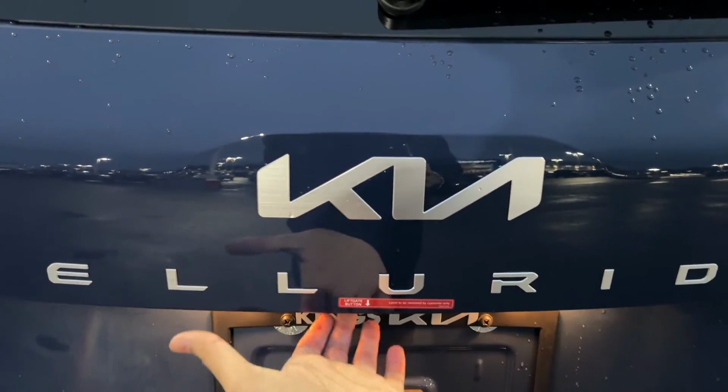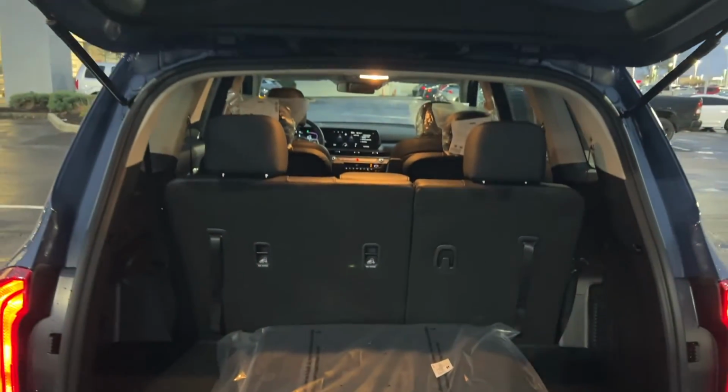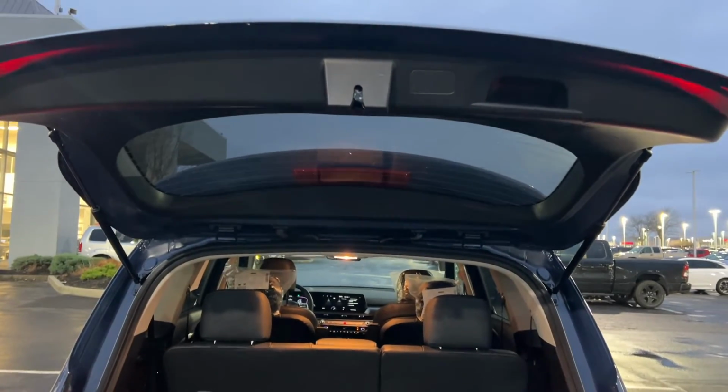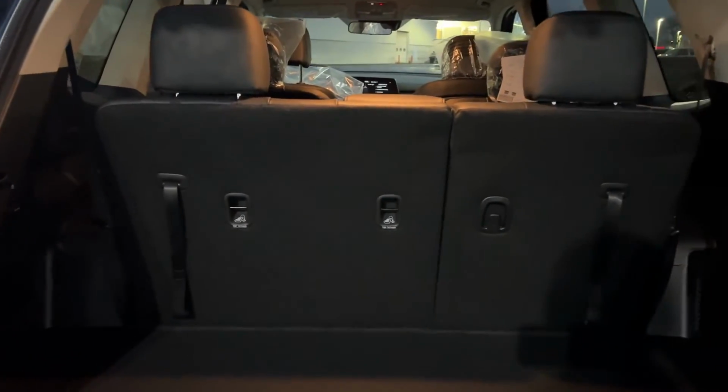The tailgate is not power operated, so you will have to press the button and lift up just a little bit. Here under the floor of the trunk there is some extra space for you as well, as you can see here.